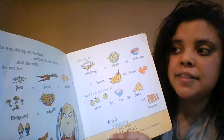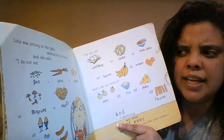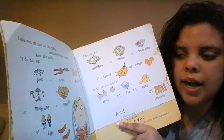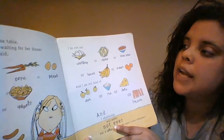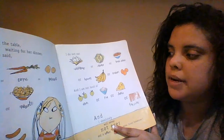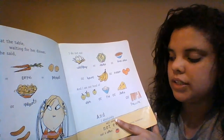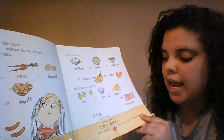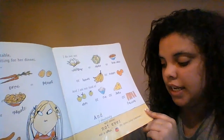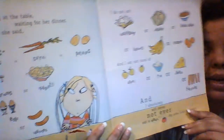Lola was sitting at the table waiting for her dinner, and she said, I do not eat peas or carrots or potatoes or mushrooms or spaghetti or eggs or sausages. I do not eat cauliflower or cabbage or baked beans or bananas or oranges, and I'm not fond of apples or rice or cheese or fish sticks, and I absolutely will never, not ever, eat a tomato. My sister hates tomatoes.